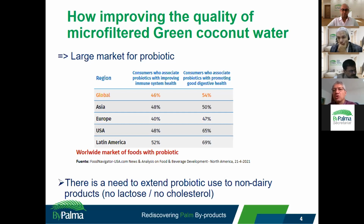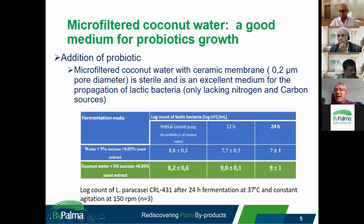And there is also an increasing market for non-dairy products where we can add probiotic. For example, there are more and more consumers intolerant to lactose, or consumers that don't want to increase their cholesterol intake. So, seeing that, we tried to see if the microfiltered coconut water is a good medium for the growth of probiotics.